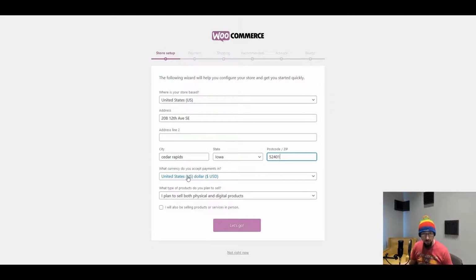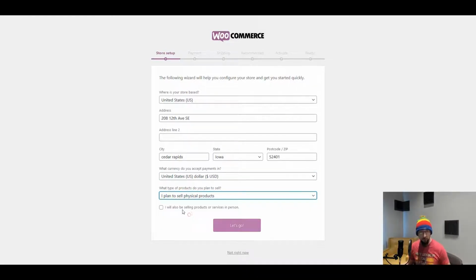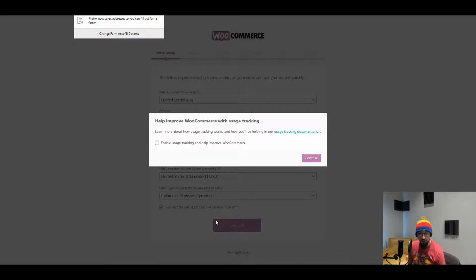Okay, I'm going to use United States dollars because I'm in the United States. Sell digital and physical. I'm pretending that I'm a bakery, so I'm just going to say physical products. I'm just going to be sending cupcakes and whatnot to people. I also will be selling products or services in person. Yep, I have a brick and mortar somewhere selling baked goods. You can enable this if you want. This is just WooCommerce tracking some stuff to try to help make the plugin better.